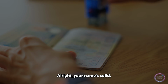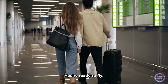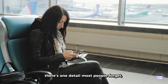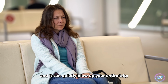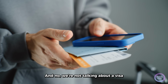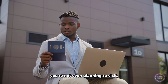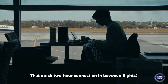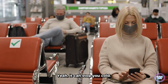All right, your name's solid, passport's good, bags packed, you're ready to fly. But just when you think you've got everything locked in, there's one detail most people forget, and it can quietly blow up your entire trip: a missing visa. And no, we're not talking about a visa for your final destination. We're talking about a visa for a country you're not even planning to visit. Just a layover. That quick 2-hour connection in between flights? Yeah, it can stop you cold.